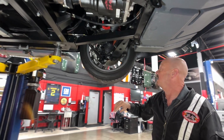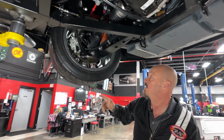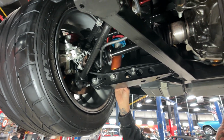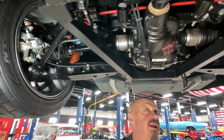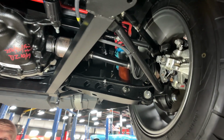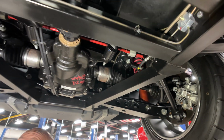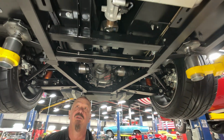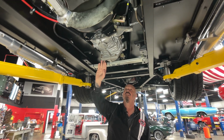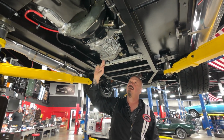Everything looking sweet here, man. There's all kinds of braces going this way, that way. The upper and rear braces here are all adjustable, so if you need to set up the suspension at all, no problem there whatsoever. You can see all the frame is painted up, looking good. She is beautiful. One of the cool things is they make this crossmember removable, so if you need to pull this Tremec transmission out of there, you can.